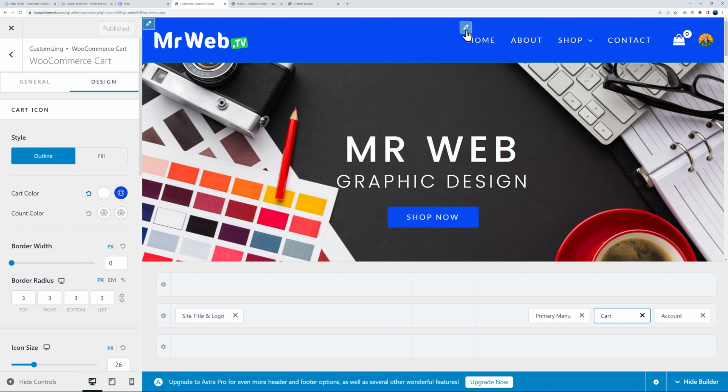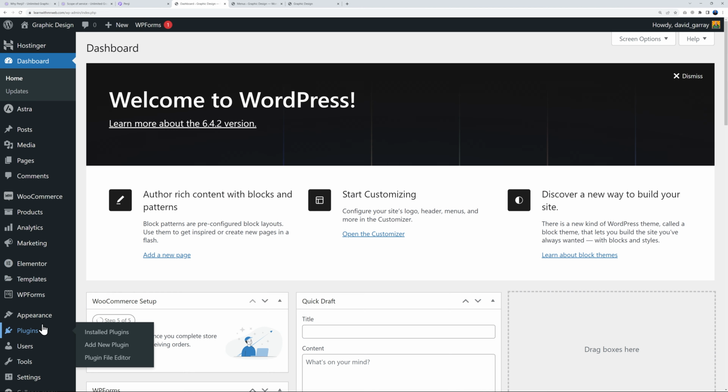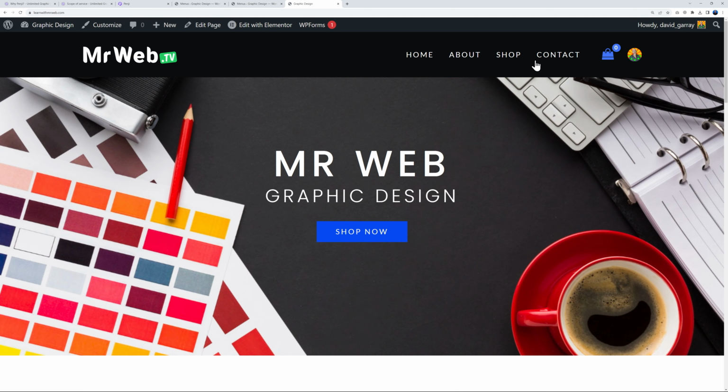And we cannot change the menu from here. So basically for this, we have to exit out of this. And then from here, we'll go to appearance and then menus. And this is our main menu. As you can see, home, about, shop, and contact.